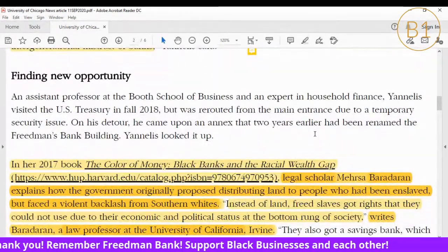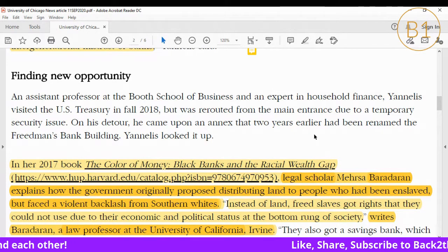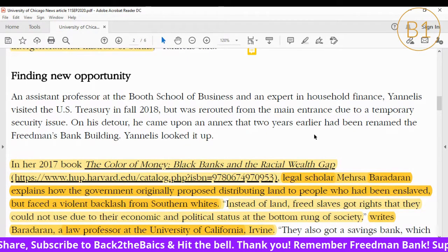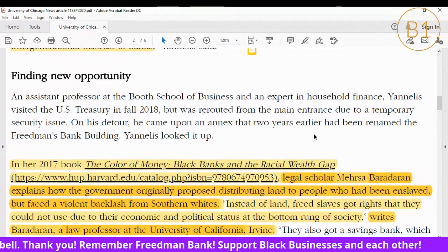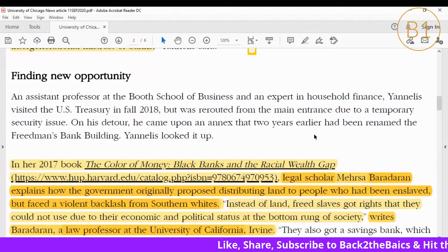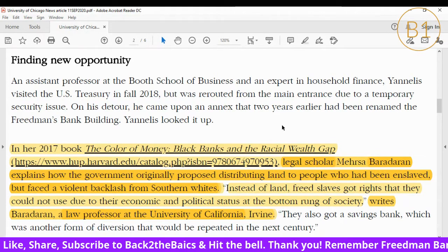Finding new opportunity. Professor Yannelis, an assistant professor at the Booth School of Business and an expert in household finance, visited the U.S. Treasury in fall 2018, but was rerouted from the main entrance due to a temporary security issue. On his detour, he came upon an annex that two years earlier had been renamed the Freedman's Bank Building. Yannelis looked it up. So again, this is what happens when we get rerouted.